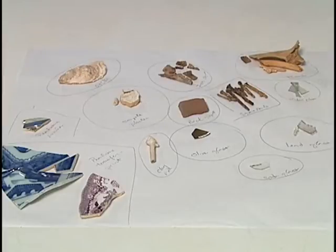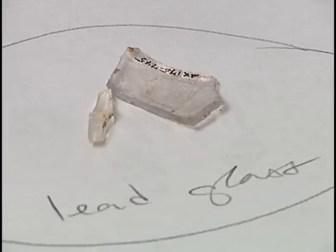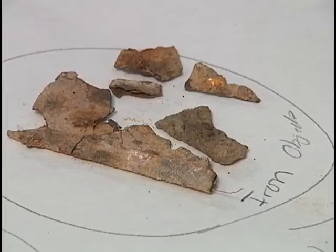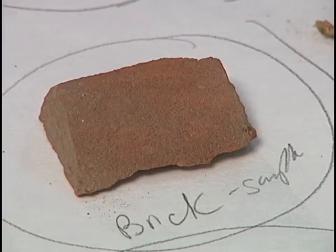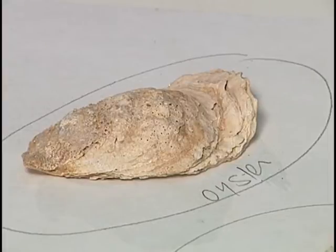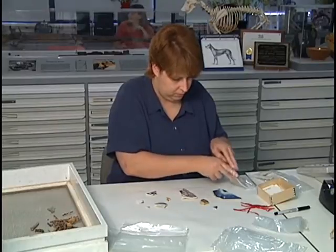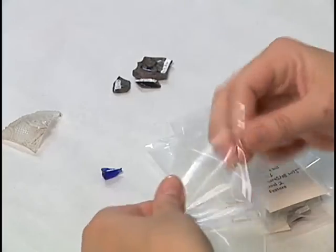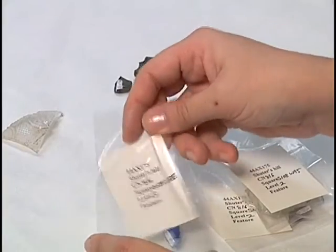Create separate bags for each of the following artifact categories: ceramics, glass, window glass, nails, other iron objects that don't require special conservation, miscellaneous non-metal items, samples such as brick, coal, and mortar, shells, and seeds. If you have a large number of ceramic pieces, you can sort them by ware and put each ware in its own bag. Similarly, if there are a lot of glass pieces, you can sort them by color and put each color in a separate bag.